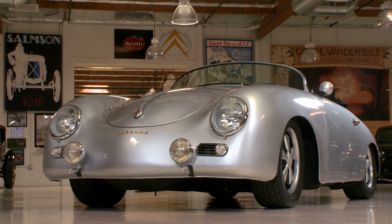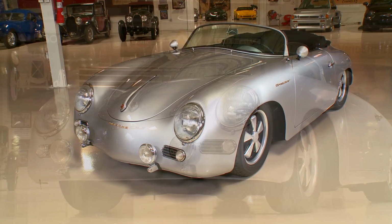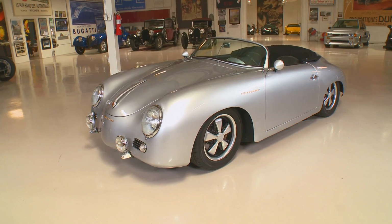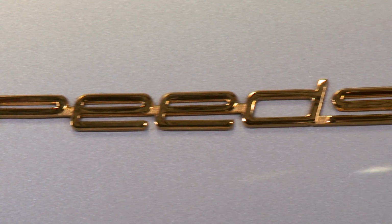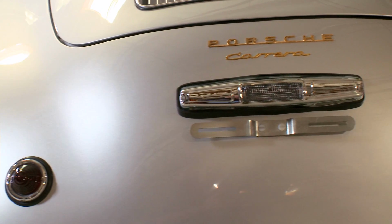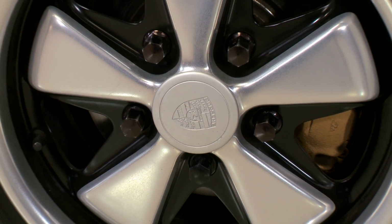Obviously, it sits a little bit lower than stock, doesn't it? It does. It's lowered. We've gone with Fuchs mags. What I tried to do with this car is build a car that maybe was a coulda-been, shoulda-been car using all factory parts. It has a B transmission in it rather than an A transmission. Better shifting, a little more positive shifting. C brakes from a C model Porsche, so they're disc brakes.